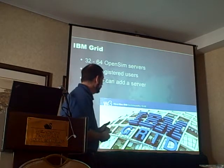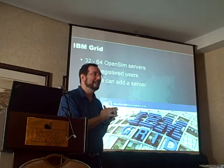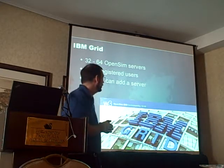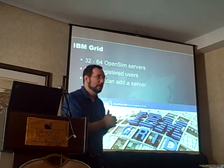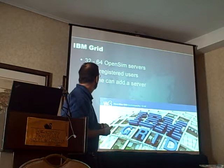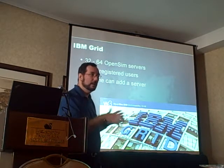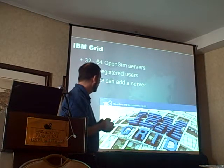We have an OpenSim grid inside of IBM. Anybody can put their server up there and attach it to it, and it's this whole thing. It's got welcome centers. Uwe and I built a shopping mall. Right now, there's between 32 and 64 servers, depending on who's up and who's online. It's like 800 registered users. It's all there.